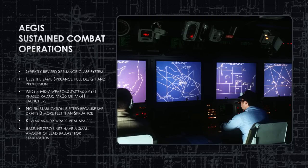It's a greatly revised Spruance class system. It's much larger in scope than the Spruance is. It uses the same Spruance hull design. They end up going back to the Spruance class hull design, like I talked about, because remember, that hull was bigger than the Spruance needed it to be. So it's kind of perfect for the Tico, with some minor exceptions that I'll talk about later.